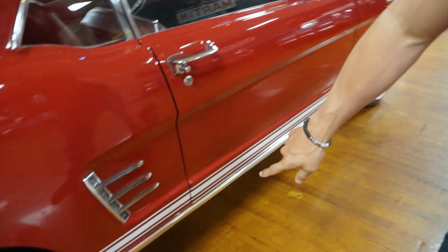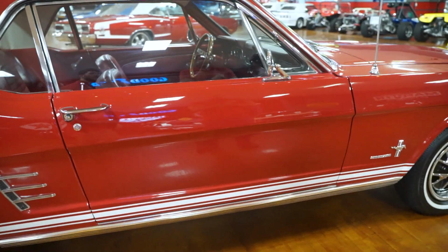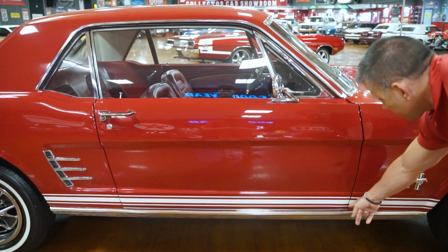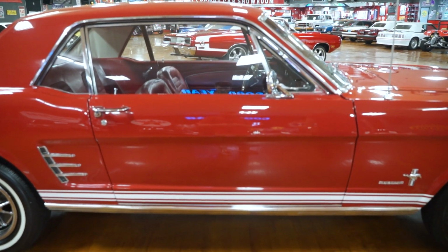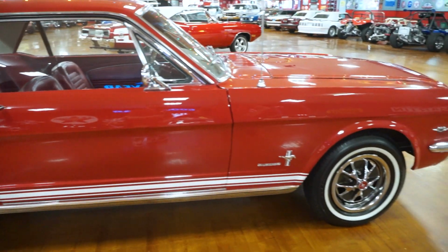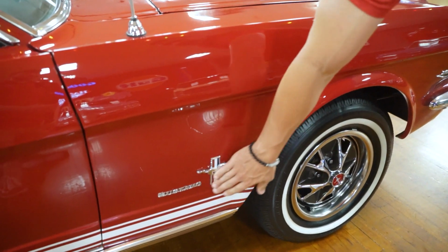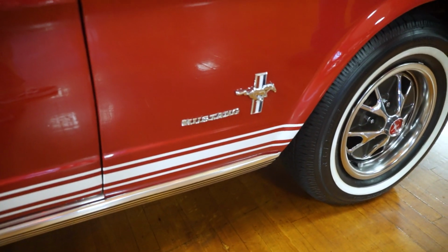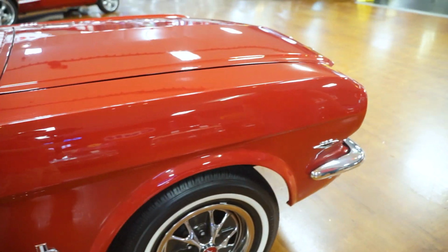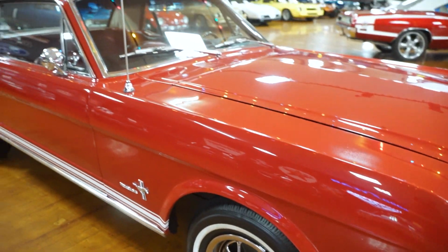Again, your door fitment there, door lines up nice and flush to the rocker, to the rear quarter. Body lines are nice and straight. Your gaps here are uniform from the top of the fender to the bottom of the fender, where the passenger side door opening is. Mustang badging again on the front fender on the passenger side. 289 logo there on the nose of the passenger side fender. Great looking car.